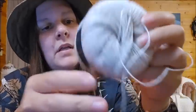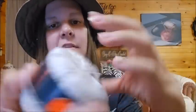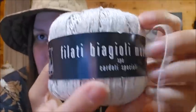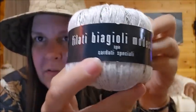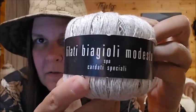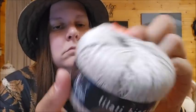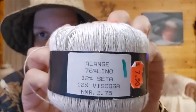And then I got one more. Well, it has a $7.50 price tag on it, but it looks like it's been roughed up. That's just too fine for me right there. What is it? Oh my. Here we go. It feels stiff. I can tell you that it's like a 2/8 and it feels like a stiff cotton. Not a fan of that one either, but that's okay.